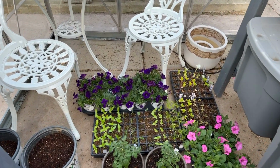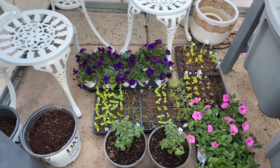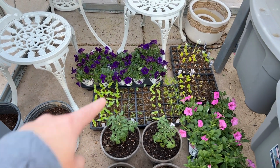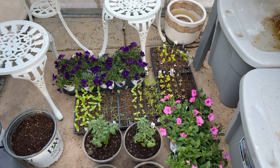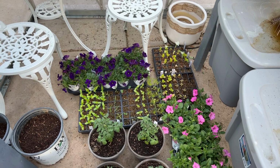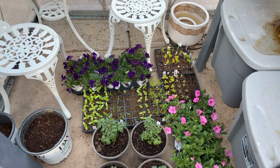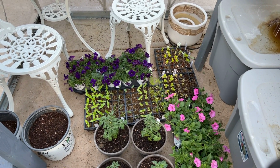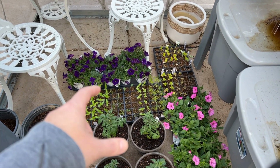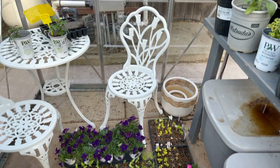And then here are all my seedlings for my spring summer cut flower garden. So this is what I want to do today. Last night should have been the last night of cold that we had. So I want to start getting some of these out into my cut flower garden. I have some space where I took the anemones and the ranunculus out, but some of them I'm just going to kind of fit in between other flowers that I have there.